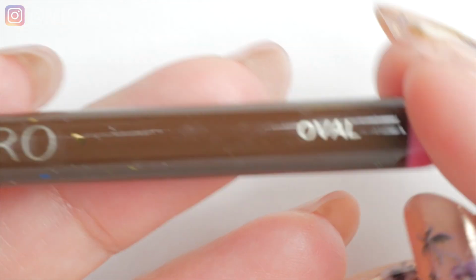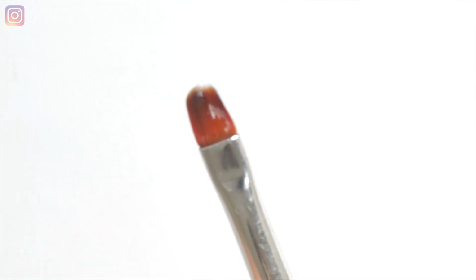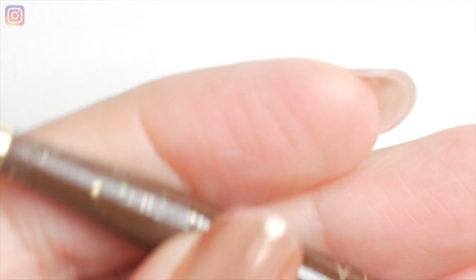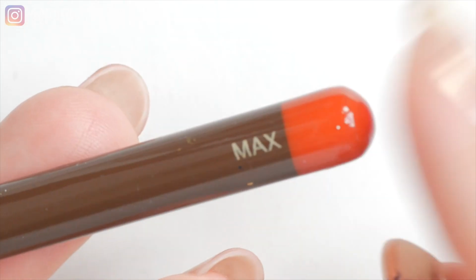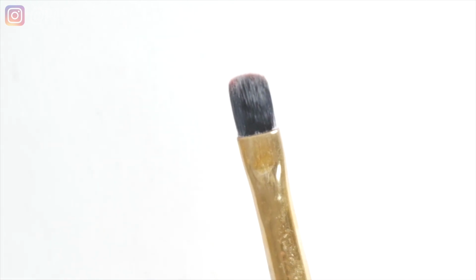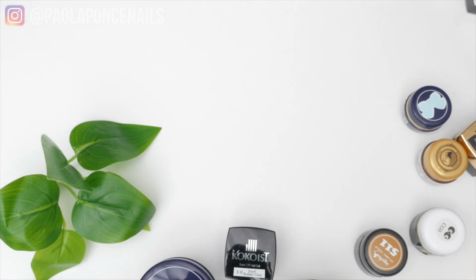For your colors, for 5+ years, I've used Vetro's oval brush for my color application, and I really like it. It doesn't absorb a lot of colors, so you don't feel like you're painting with a mop, you know? My second favorite would be the Vetro Max or the Cocoas round brush if working on longer nails. And as I mentioned in my previous video, I do find myself to work so much comfortably with a rounded edge to my brush rather than a flat one.